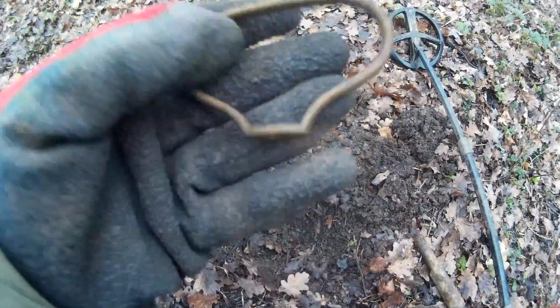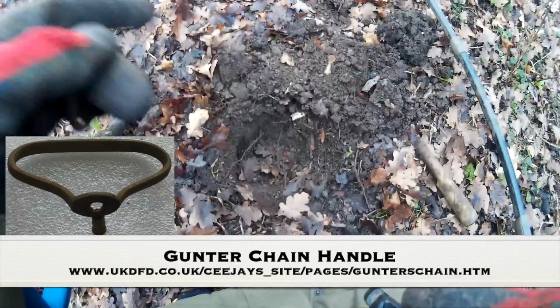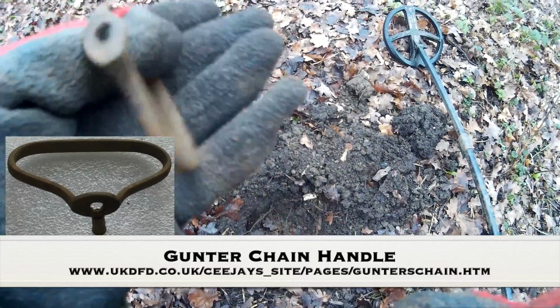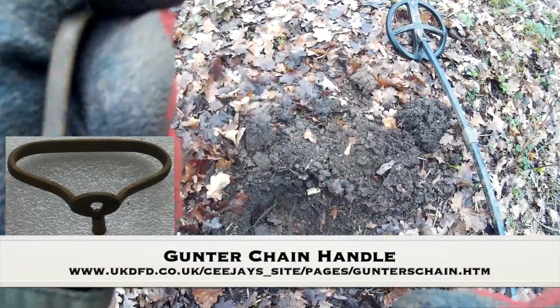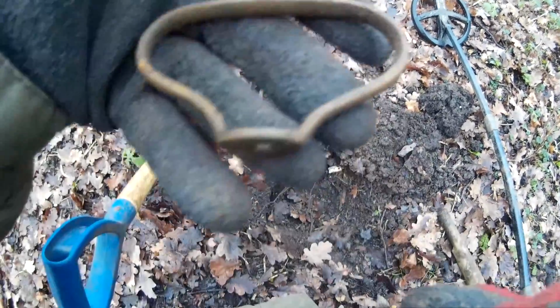Well, not sure what that is. It's a handle of some sort. Just down there, about 4 or 5 inches, made of brass, very thin, but nice little piece, handle of something.